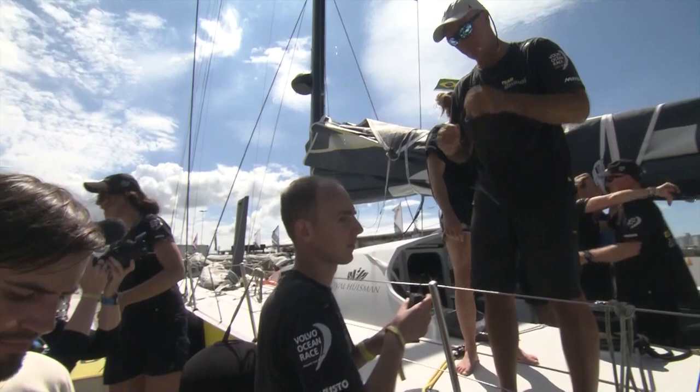So Team Brunel on the dock, an incredible leg seven, and they have really shown all the other teams just how to sail fast all the way through many, many miles of incredible wind and waves.